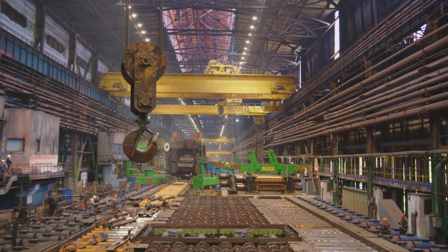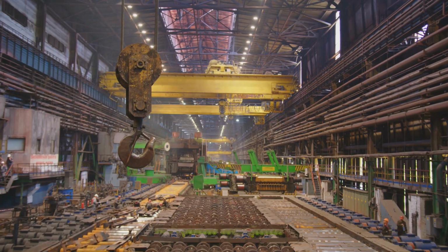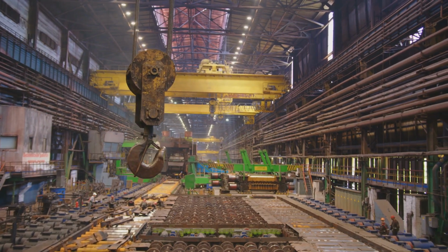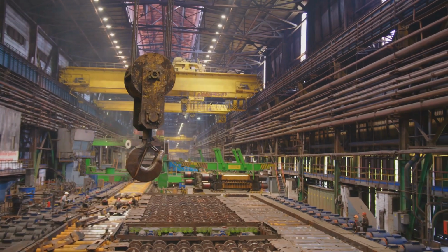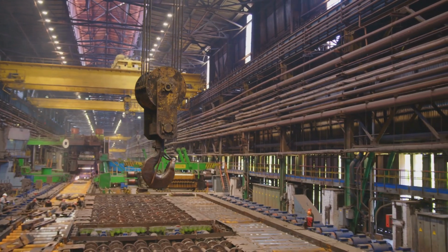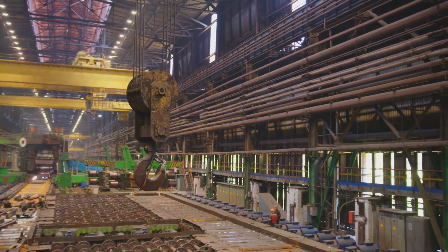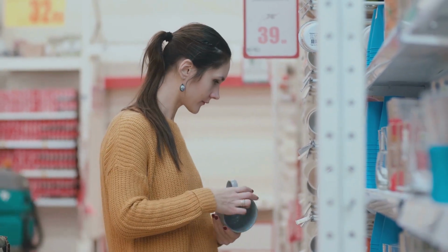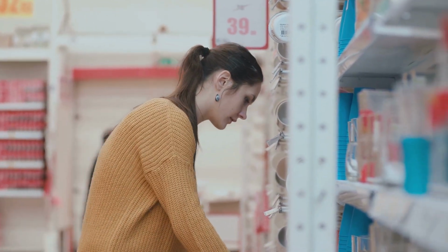This makes the steel more expensive for American businesses that rely on it. Companies that use steel in their products, such as car manufacturers or construction firms, will see their production costs rise. These increased costs can lead to a variety of outcomes, including reduced profit margins and potential layoffs. These businesses might then have to raise their own prices, affecting American consumers.